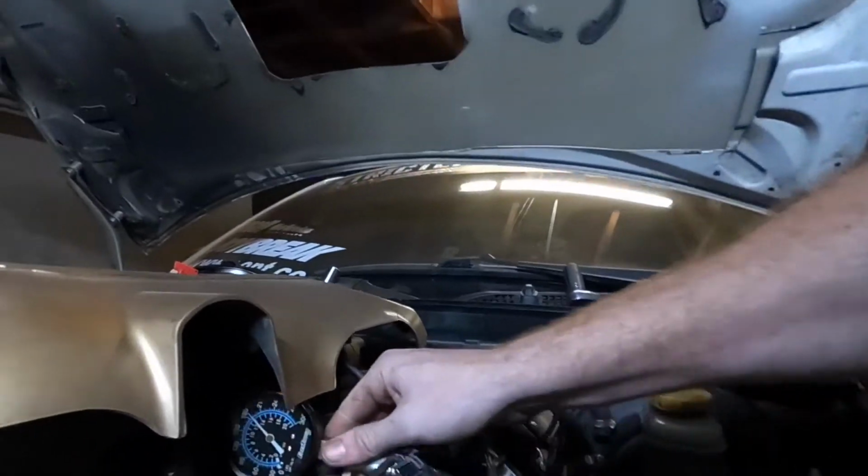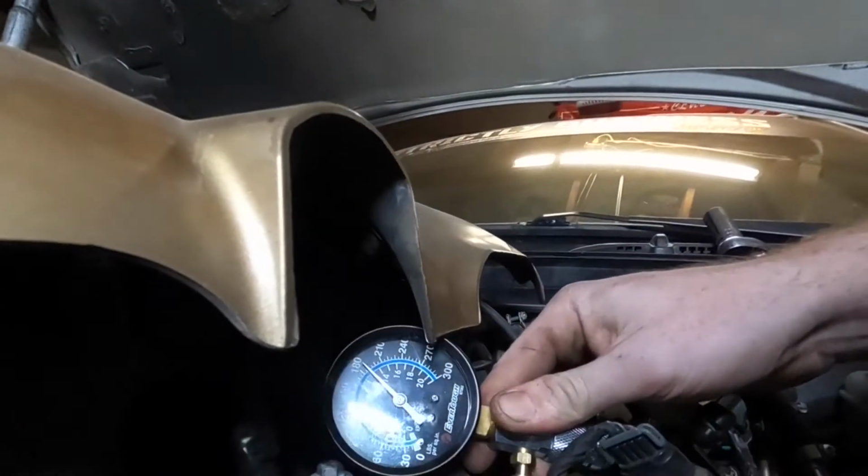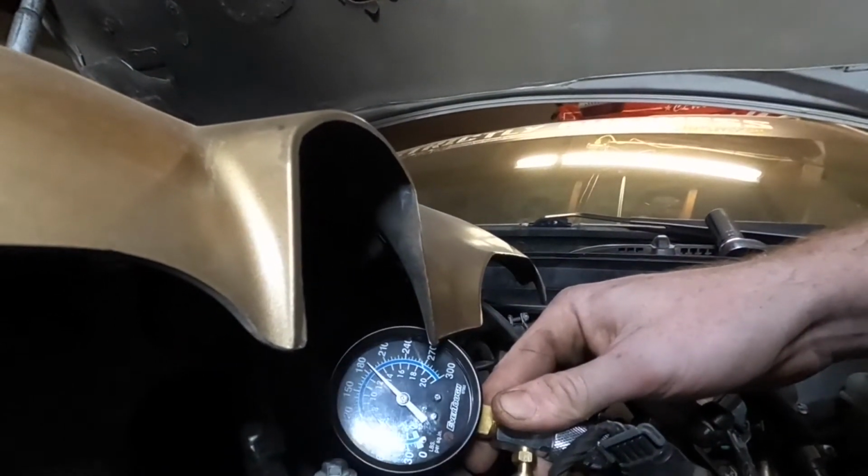On to number 3. It cranks like that because there's no spark plugs. I don't know why I was thinking something was wrong. 185, so it's definitely good. Definitely in the ballpark of being the same so far. See what happens with the other ones in this bank.